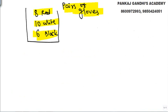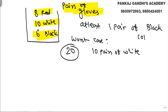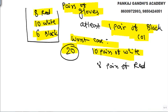Now the question here, same gloves are going on. Now we need at least one pair of black color. So we always think of the worst possible case. The worst case is, we get all the 10 pairs of white, that is 20 gloves. We may get all the next 8 pairs of red. Worst case we are talking of, we need a black color pair. So worst case is, we get all 10 white pairs first, all 8 red, 16.